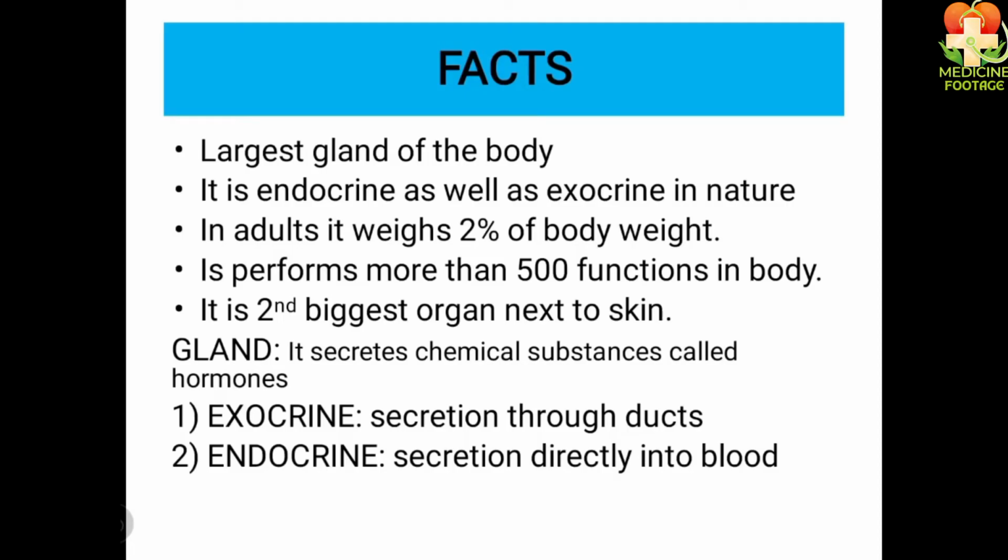Let's start. First of all, I will tell you about some facts related to the liver. I would like to tell you that the largest organ of our body is the skin, while the largest gland is the liver. Glands and organs are different things. Now, I will tell you what a gland is. Here, I have written the definition.